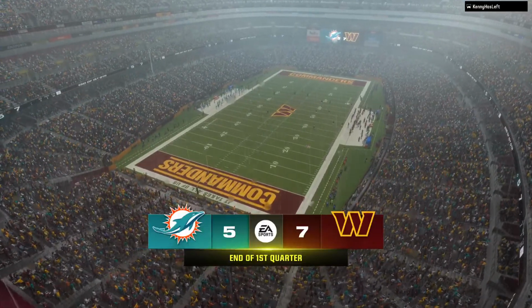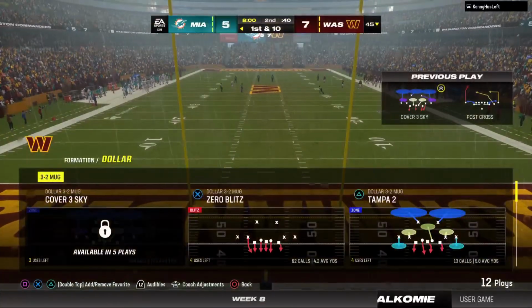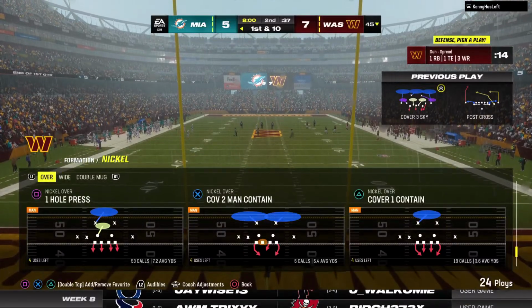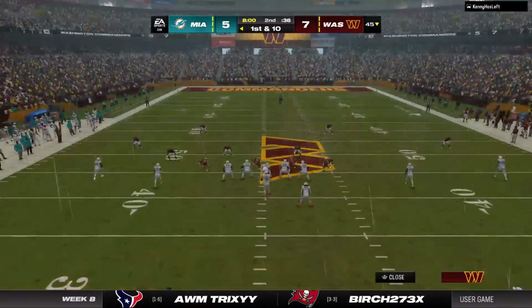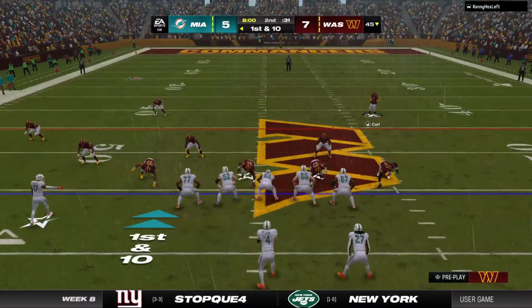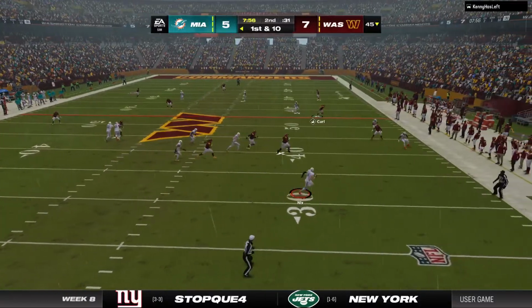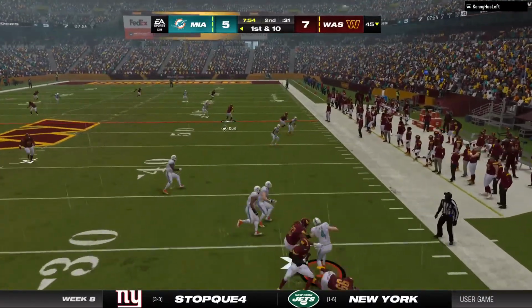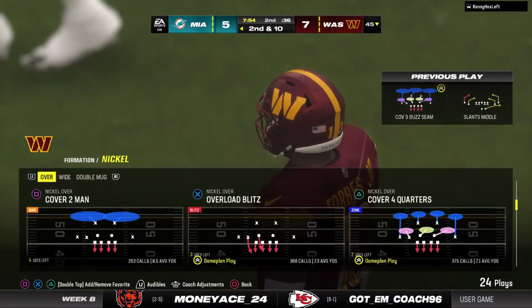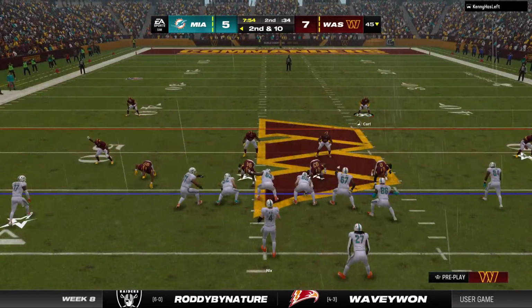Commanders 7, Dolphins 5. It's Dolphins football here as we begin the second quarter, as they've got it with a 1st and 10. Back to throw again. And he wisely will throw that one away. And a smart play there. He's probably saying, I wish I would have done that on the last drive instead of throwing the interception.